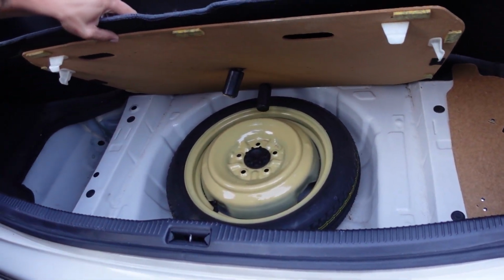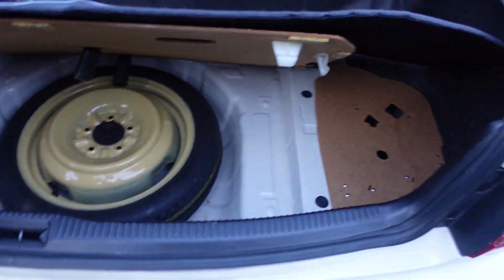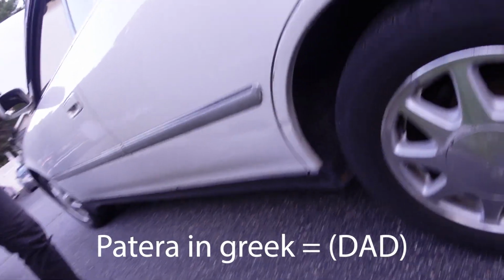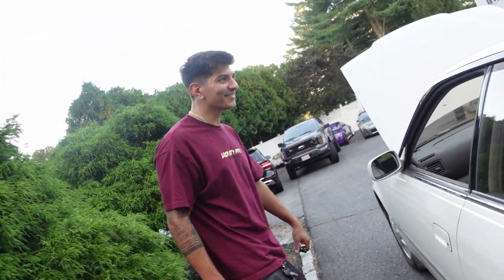the original spare. Super clean. Damn, even more space down there. We can throw the legs. This thing is roomy as hell. Just put that as the reaction to this. No. Underneath the car is like, what?